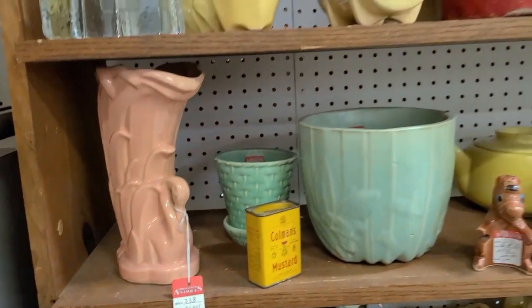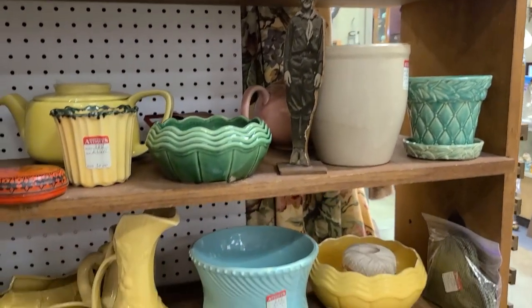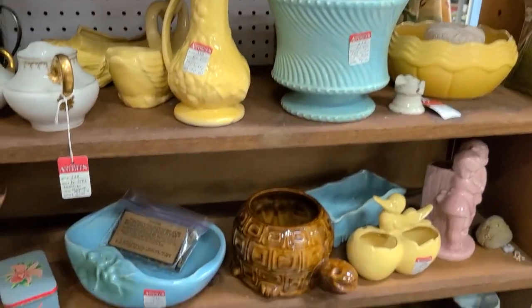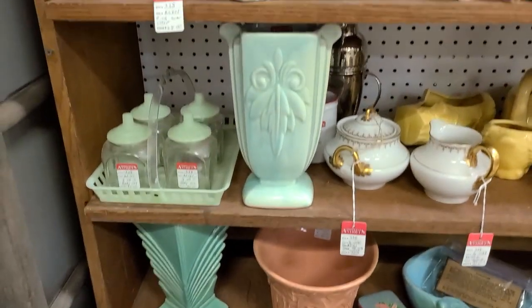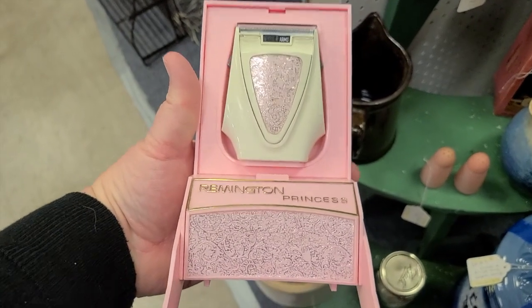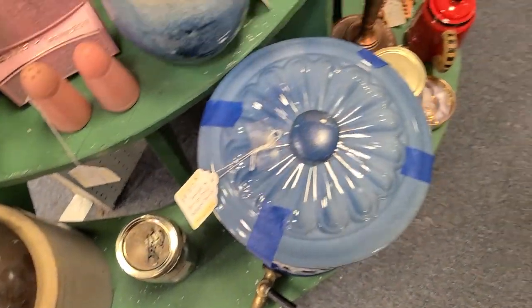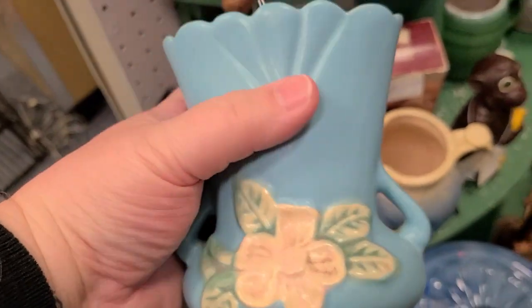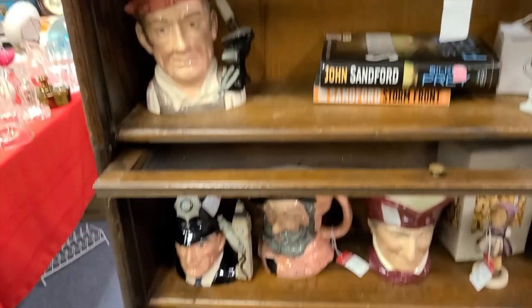And then I found this beautiful shelf, all the American pottery. A lot of it was McCoy. Some of them I have the pieces already. Lots of pastels, which I'm a sucker for. But this is what I'm looking for when I'm looking at American pottery. This was a Remington Princess razor. Look at that cool case. You guys, I mean, even the razors back in the day were cool. And this is a miniature Roseville little dogwood piece. Very cute. Again, American pottery. I'm a sucker.